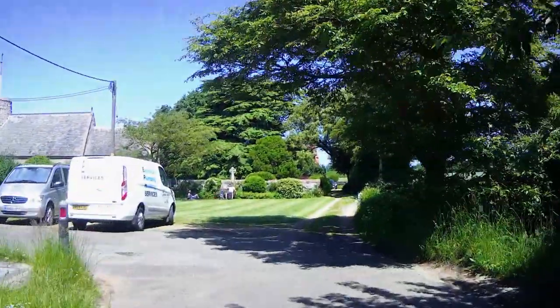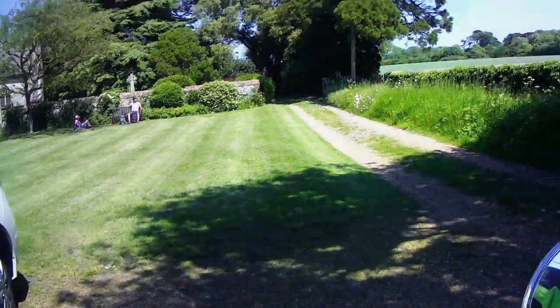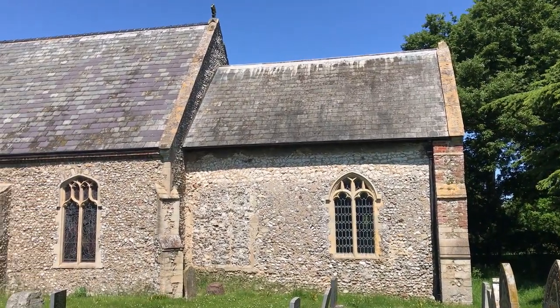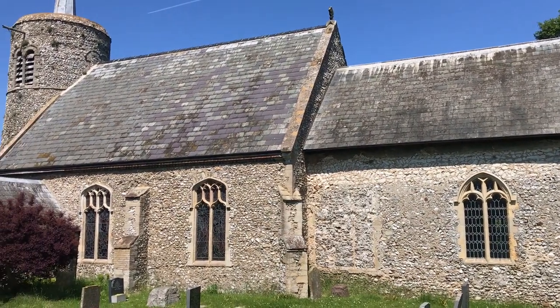I'll park up here next to the plumber's van. There's Titchwell's church, and there is the round tower I've come to see.